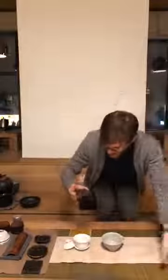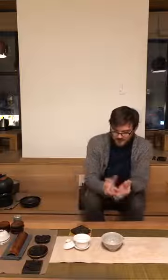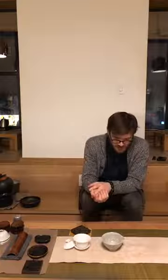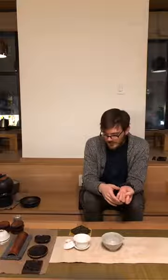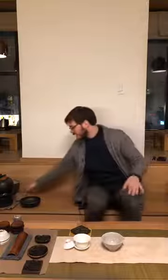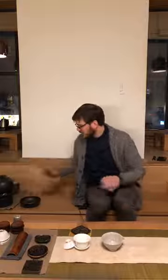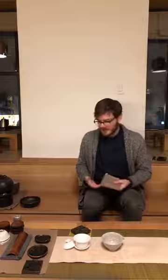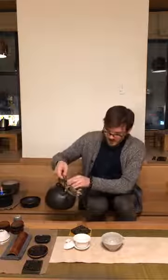All right, this is coming from Alishan. Alishan is in kind of central Taiwan. It's one of the higher mountains, 1300 to 1800 meters above sea level. That's pretty high. A lot of Chinese teas don't get that high. And Taiwan's an island. And it has rich soil, and all that's going to end up affecting what we taste and how we taste it.